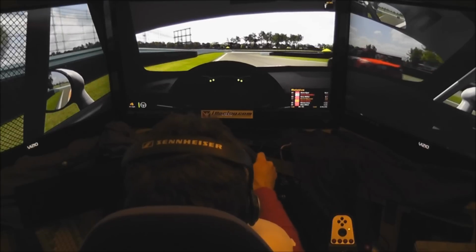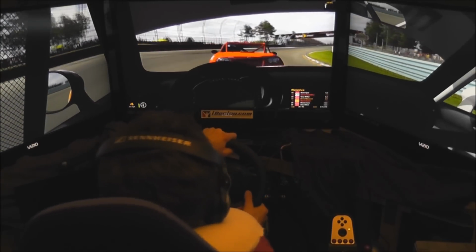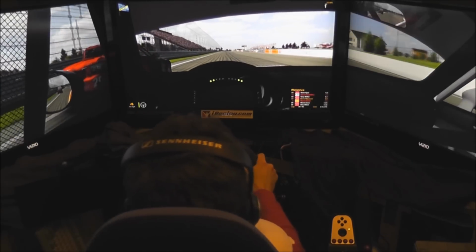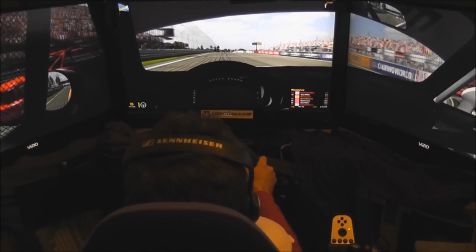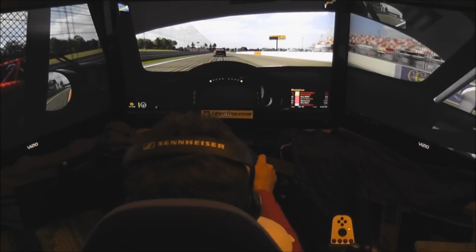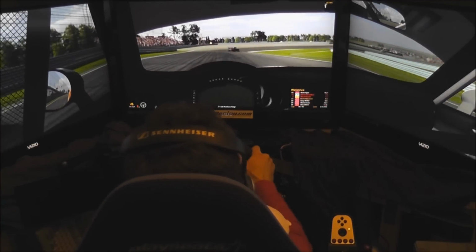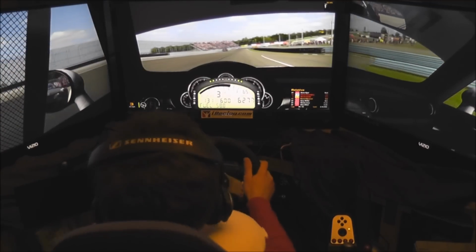And sometimes it's better just to be behind. Both of you going slow through a turn doesn't really benefit you, but if you can get a little bit of extra speed by going in through a turn behind someone and then draft off of them down the straight, that's how you'll get the pass. And this, hopefully, I can convert into a pass.